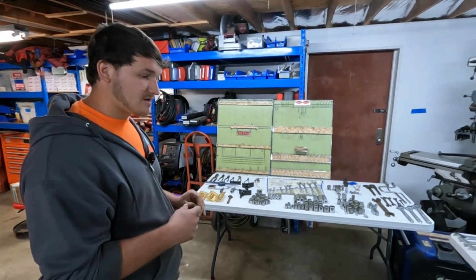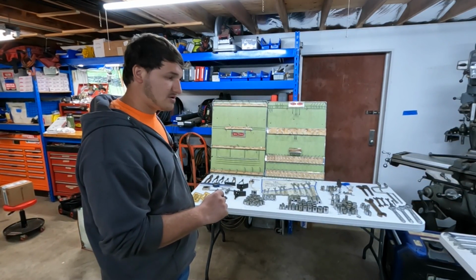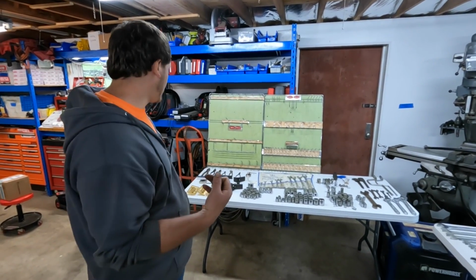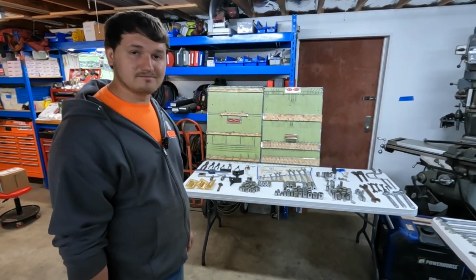I think we did great. In case you guys are wondering, we paid $275 for everything here. And I think that's a pretty good deal, because I know there's probably like 200 pieces. So we're looking at a little over $1 a piece. And I definitely think that was a pretty good deal.